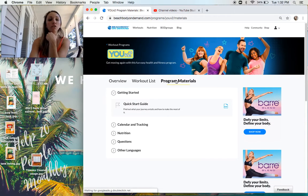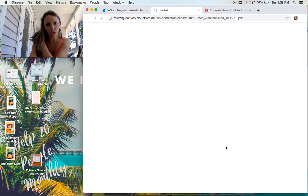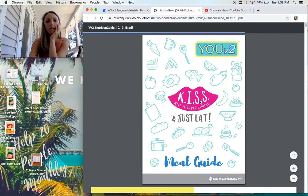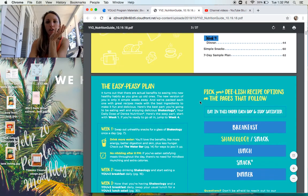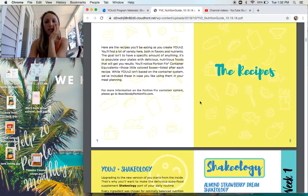Under the program materials for this one, I highly recommend, especially if you're just starting out, going through the nutrition meal guide. It's "Keep It Super Simple." I'll just click it open so that you can see. This is our very basic, very beginner guide, but it's incredibly helpful. I have people that go from high intensity back into this because they just want something doable.